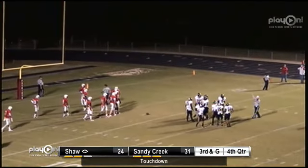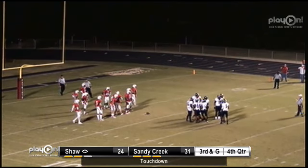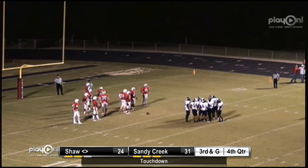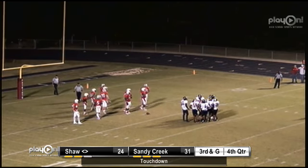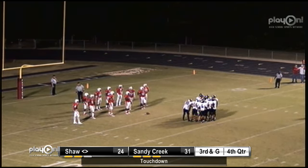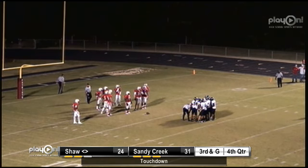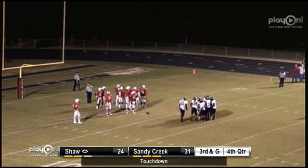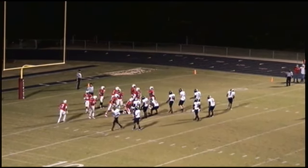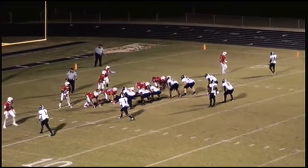Yeah, this is really the tale of 2 games. Sandy Creek came out first half and really controlled the game. The second half, Shaw's really improved, really taking control of and doing what they want to do. Shaw doing a great job of moving the football, and they've owned the third quarter in time of possession. And they've had no trouble moving the football at all here in the second half, and they found the holes inside of the zone, and whatever they've needed to do, they've made some great adjustments in the half. And now they're going to pull out and go for 2, 31-24, down by 7.